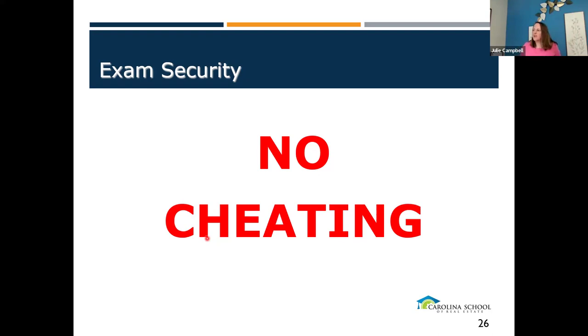State questions are in the book, scattered all throughout. In the left-hand margin, it says "in North Carolina." There's also a license law and commission rule in Appendix A. So you're there, you've checked in. It is on computer. They will monitor you. They sit in a little room above you or probably near you somewhere to watch you.